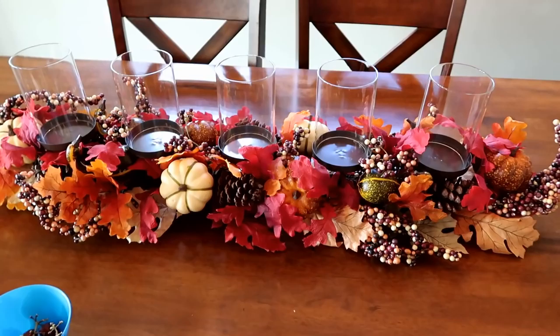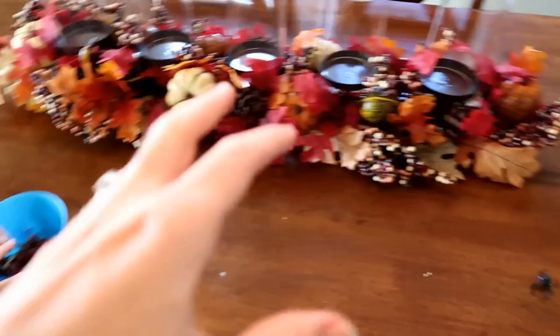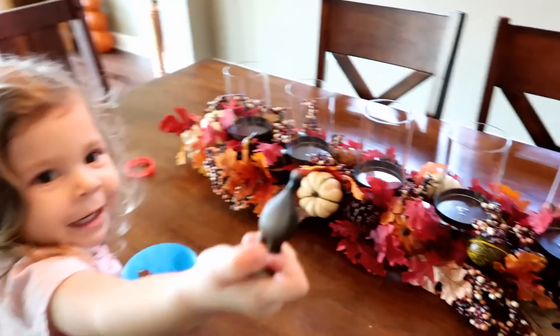So it's all fake. They're all fake leaves and things like that, so we can use it year after year. We got to get candles. They have fake pumpkins too. Yep, and it needs to be fluffed. I just took it out of the box. We need to fluff it up a little bit. So we got that, and then I'll show you guys what else we got.